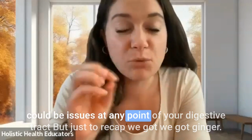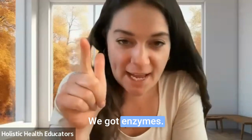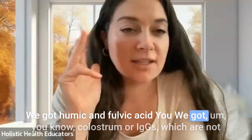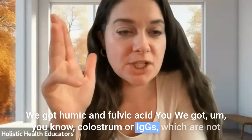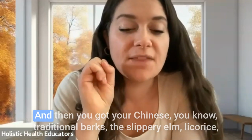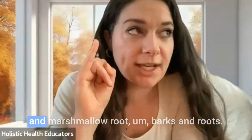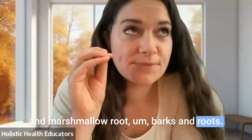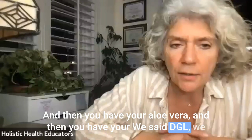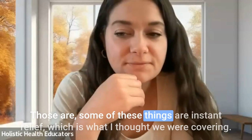There could be issues at any point in your digestive tract, but just to recap, we got ginger, we got enzymes, we got humic and fulvic acid. We got HCl. Colostrum or IgGs, which are not taken with food. Those are taken outside of food, to help adjust the mucosal lining. And then you got your traditional Chinese barks and roots: slippery elm, licorice, and marshmallow root. And then you have your aloe vera, and then DGL. We had our DGL and the instant HCl just to have on hand. Some of these things are instant relief.